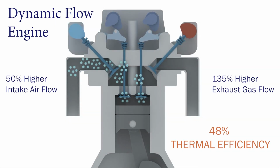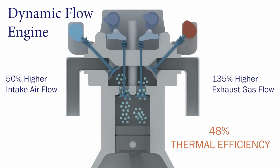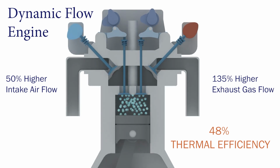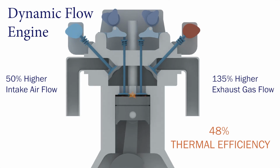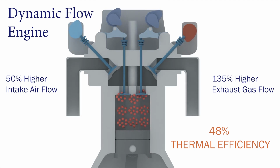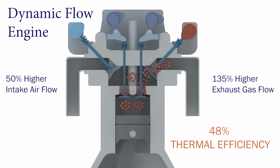As a four-stroke cycle engine, the Dynamic Flow engine retains the longer gas flow duration characteristic of four-stroke engines. By combining a higher gas flow rate with extended flow duration, the Dynamic Flow engine achieves a much greater overall gas flow capacity than current conventional four-stroke and two-stroke engines.